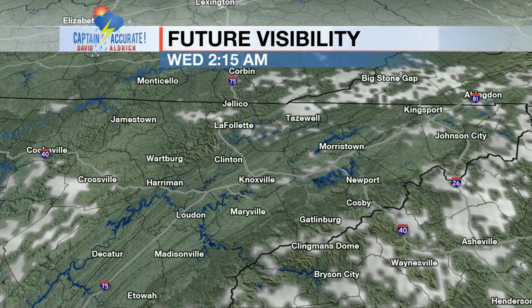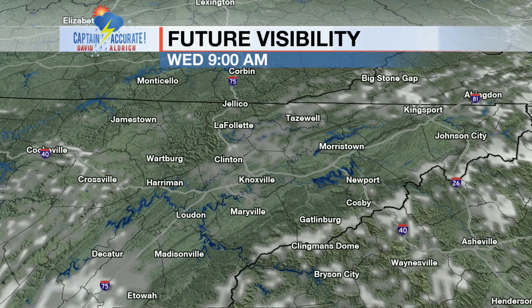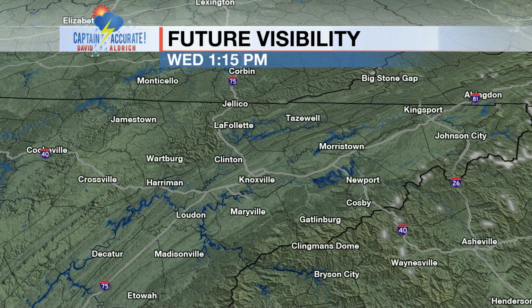What about the visibility? Because I expect some fog in the morning, this is one projection. It brings it right through the valley, right through the Southern Valley and up toward Tazewell. Again, this doesn't always line up perfectly, but when there's some white on this map, there's usually some dense fog in spots across our viewing area. Just wanted to throw that out there. So that's what I expect as far as tomorrow morning.